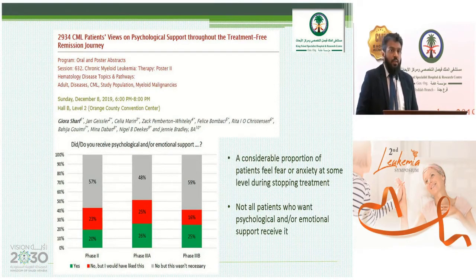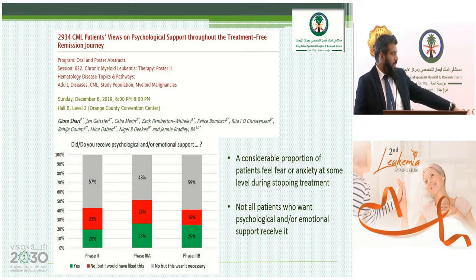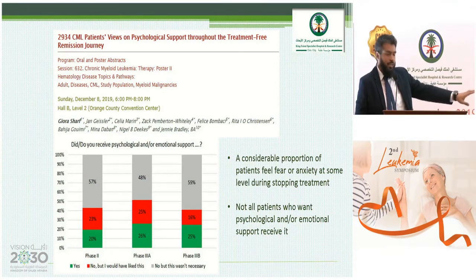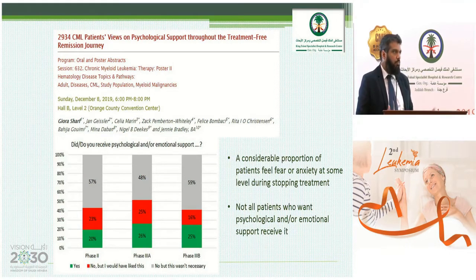This is another thing to watch out for. This is from this year's ASH, a poster, which says that in people whose TKI we discontinue, 20% said, I got some psychological and emotional support from the physician. They told me what to expect and so on. 57% said, no, I didn't need any, I'm fine. But around the 25% mark, they said, actually, I wasn't expecting these symptoms, and the anxiety and fear of whether the disease would come back. So I would have appreciated some psychological and emotional support from the physician.